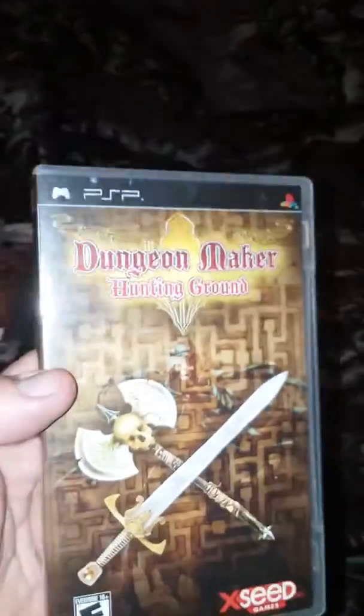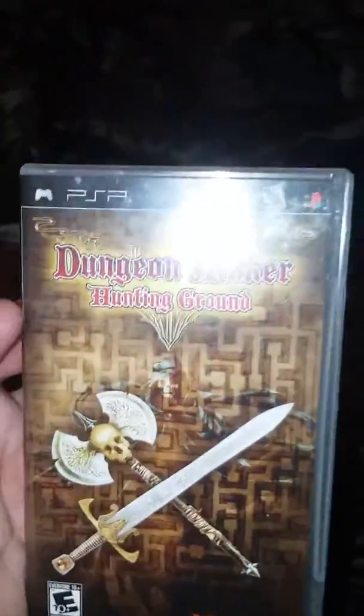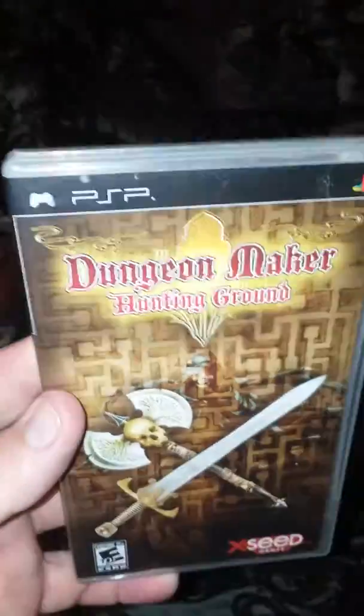But honestly, for that price, and knowing how interesting it seemed, I love the whole dungeon thing there in the back. Knowing how interesting it sounded, I said, you know what, I'm going to go ahead and give it a shot.